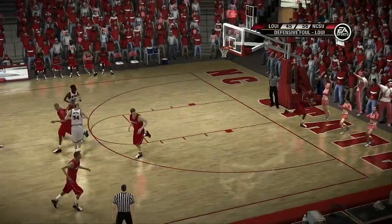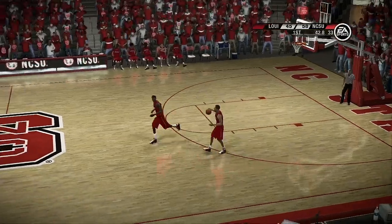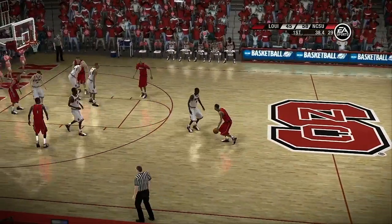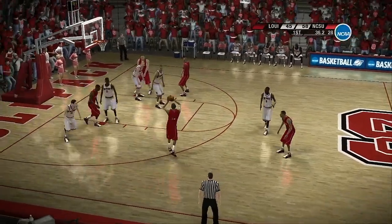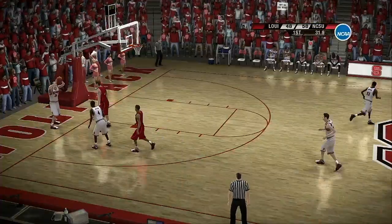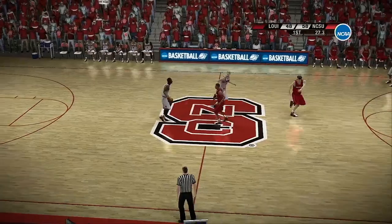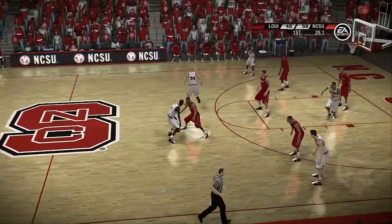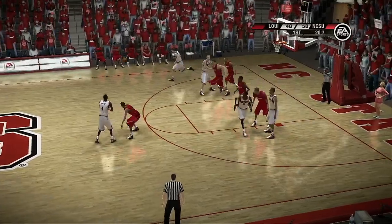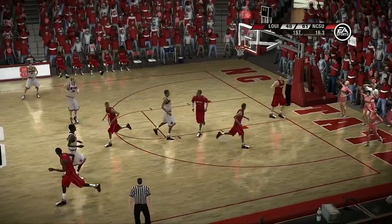Got them both. Oh, he drained it. Nothing but nylon, NBN. He launches a three. Drains the shot. Shot clock is dead. From downtown, sinks the shot.